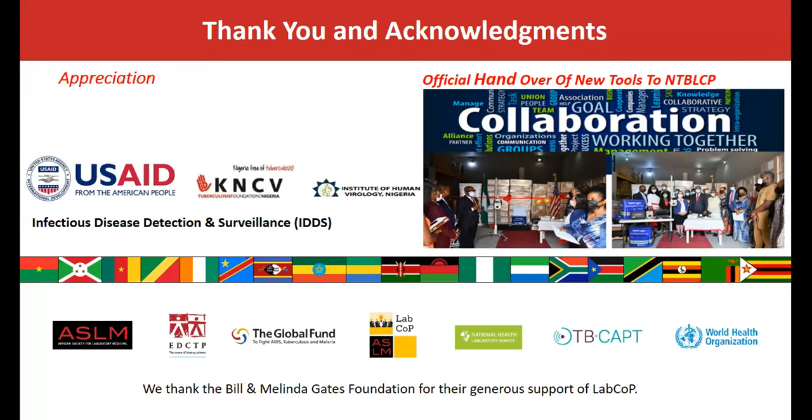The Global Fund team are there. The Stop TB Partnership are there. USAID, they are there. KNCV, they are there. These are wonderful teams that are supporting all the progress in Nigeria. So we appreciate you for what you are doing. And we have a report to say that your investment in Nigeria is visible. And we're asking for more.